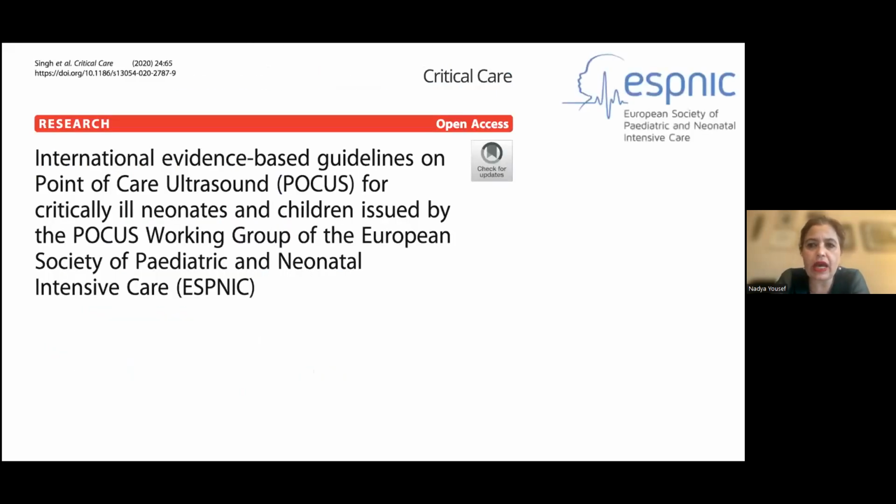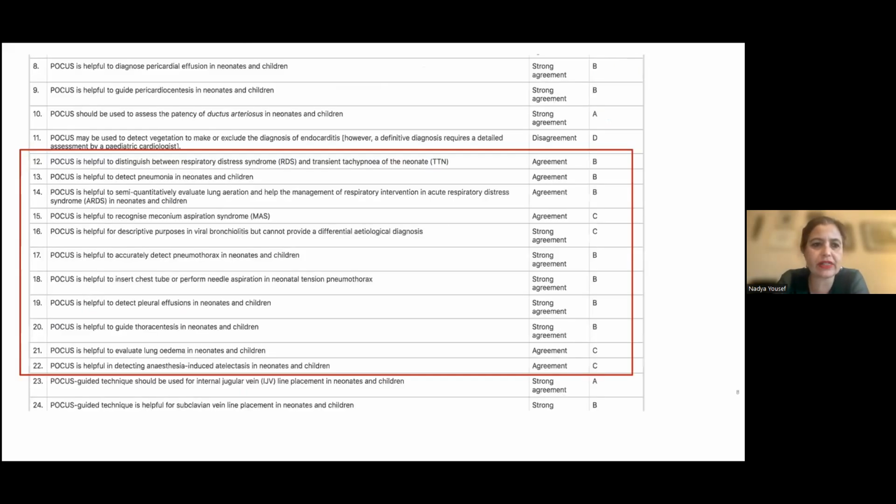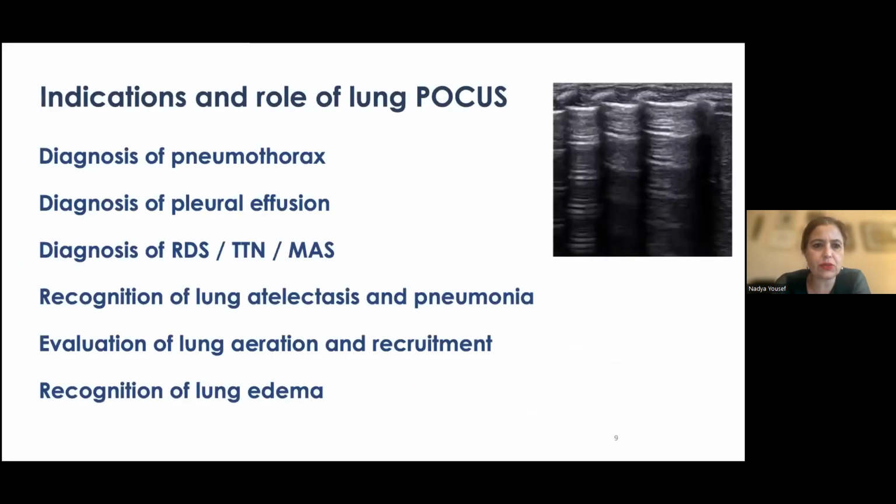And since then, we have had the first pediatric-specific guidelines published in 2020 by the ESPNIC, with different chapters on point-of-care ultrasound for the critically ill newborn and child. And one of these chapters is lung ultrasound. These 11 points recommend its use in different situations, and the indications that we're using lung ultrasound for today are for diagnosis of pneumothorax, pleural effusion, specific neonatal diseases such as RDS, PTN, and meconium aspiration.